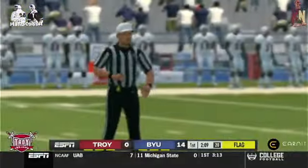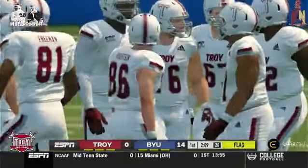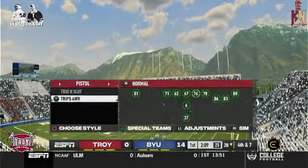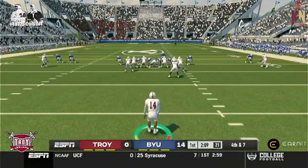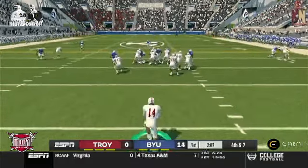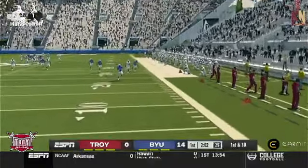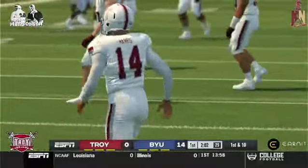Let's get the call. False start, offense. It's so tough to move the ball forward. Even a 5-yard setback can do damage to a drive. That ball wasn't in the air very long, but it got a really good bounce to tack on some extra yards.